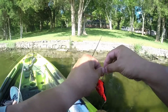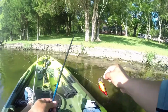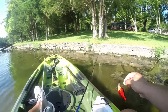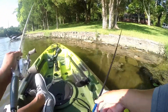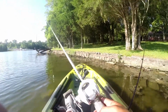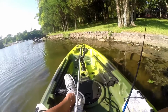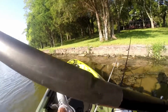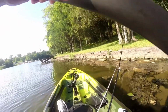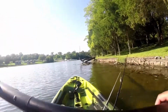That guy just hit it right as soon as it hit the water. But look at the size. You should see the size of that fish versus the bait. That's ridiculous. He was just pretty angry. That was about his size, really. So... Oh, boy. Let's get out of here. Well, it's a fish for the day.